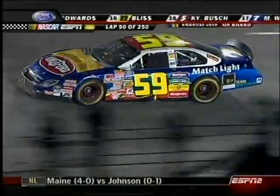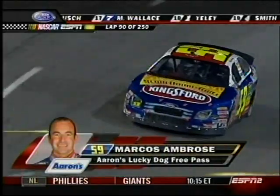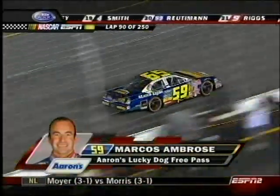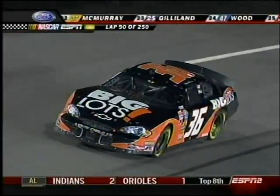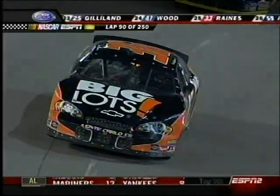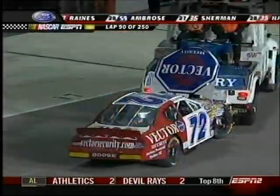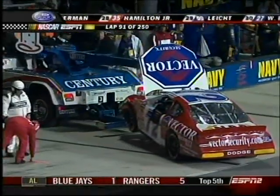I think there was some confusion on who was the lucky dog there, because the 36 car was actually in front of the 59. I saw this restart: when they got ready to come to the green, the 36 car passed to the left. When he did that and advanced his position, NASCAR wouldn't allow him to get the lucky dog. So they picked the next car in line and probably penalized the 36 for passing to the left before the restart. So now you know why Marcus Ambrose is back on the tail end of the lead lap in 26th position.